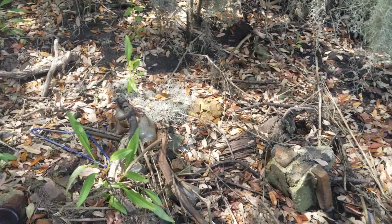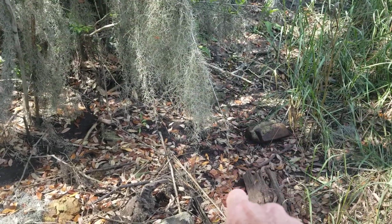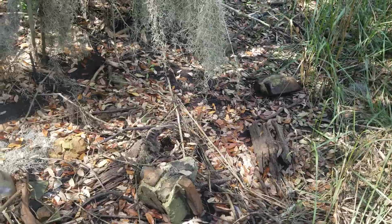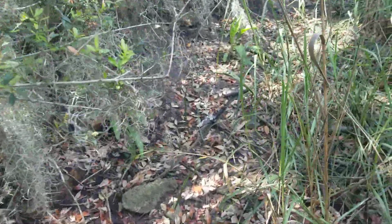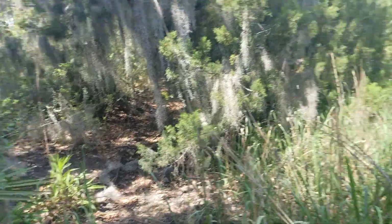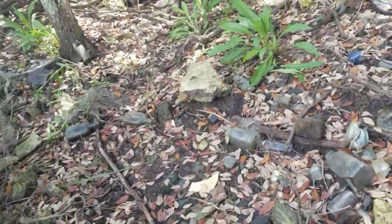You can see the old bricks right there, old concrete bricks. Somebody's house. All of this was a dump. You can walk around here and find all kind of stuff. People come back up in here and they find a lot of bottles.